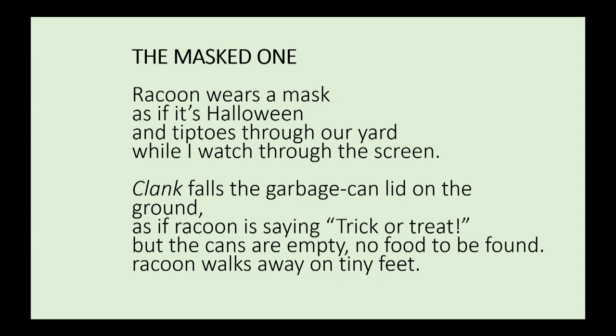The masked one. Raccoon wears a mask as if it's Halloween and tiptoes through our yard while I watch through the screen. Clank falls the garbage can lid to the ground as if Raccoon is saying, trick or treat. But the cans are empty, no food to be found. Raccoon walks away on tiny feet.